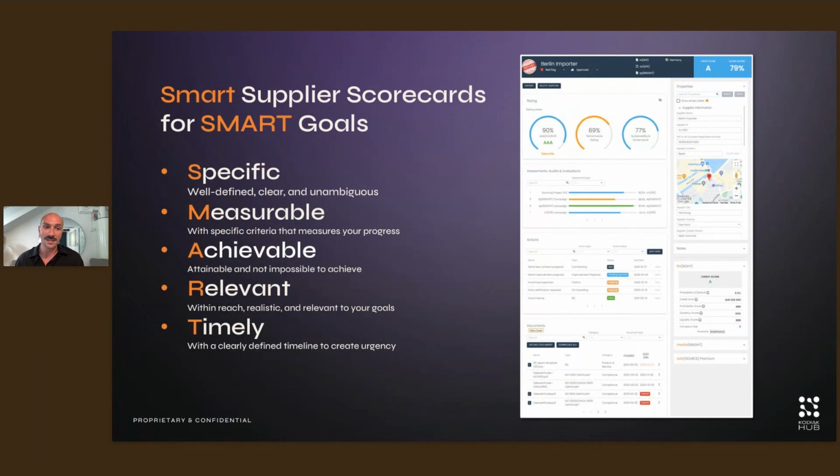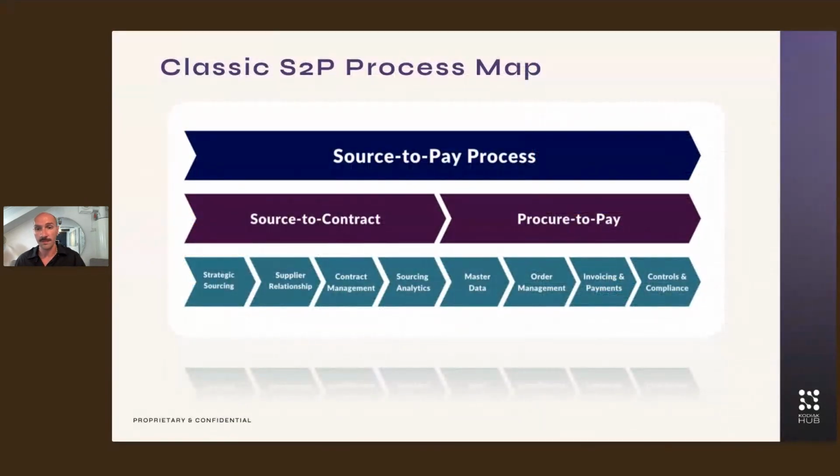The fact is that smart supplier management and smart supplier scorecards, they're not so smart if you're not getting the engagement from your supplier base. And that's one of the aspects that's incredibly crucial. And we'll talk a little bit more about today, how it is that you open up interfaces to your suppliers that can really make sure that they are engaging with you and your team.